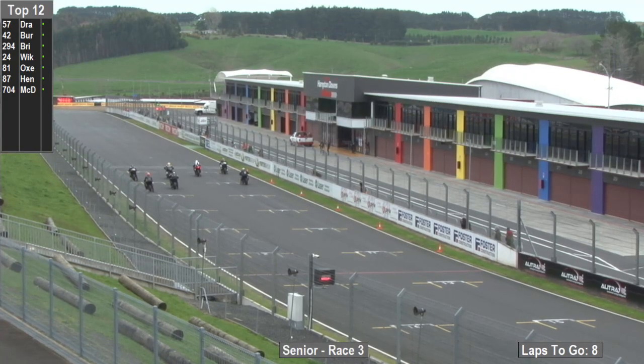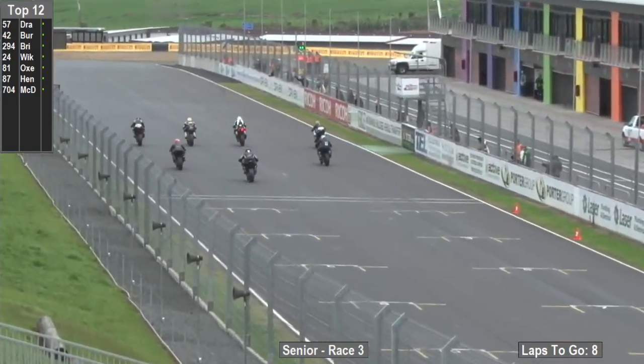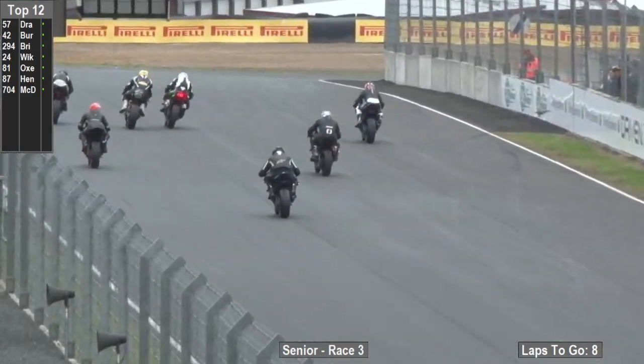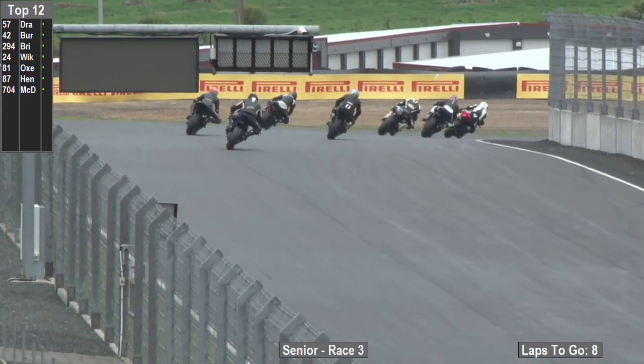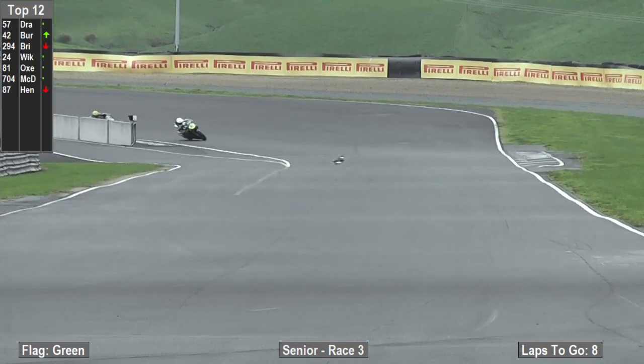All right, here we go, ready for our senior racing. Lights are out, and a great start from Steve Bridge, and in the middle of the front row, Nick Burke also got away well. Matt Drayson, our pole sitter and race 2 winner, up the inside of turn 1.